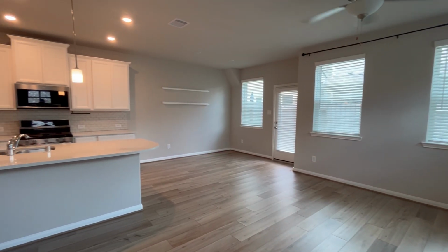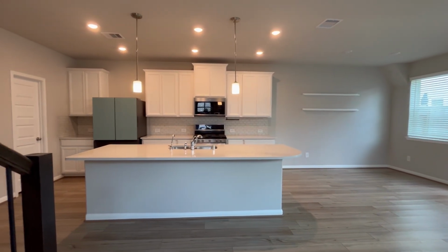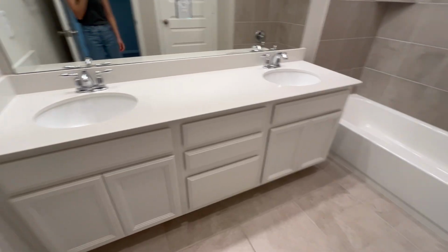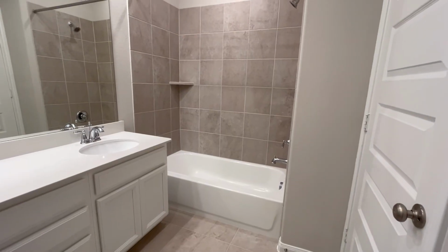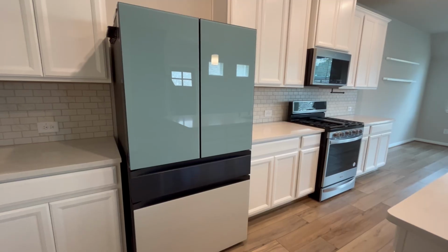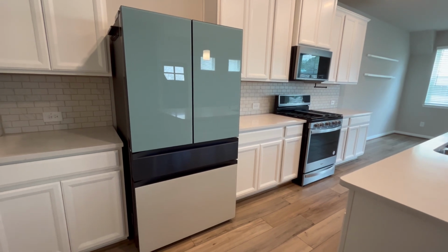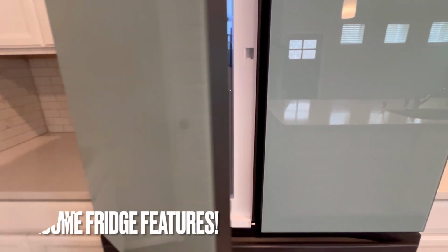So if you look around at the house, you can notice all the finishes are white, and I guess I'm pretty basic because I like simple, classic, timeless white finishes. It makes the kitchen and bathrooms look very clean and gives me the opportunity to add color in other ways. Like you can see my Samsung fridge in the back corner has the colorful panels, and we like to change them out for the season or for the holidays, or if I'm just feeling a different color that day.